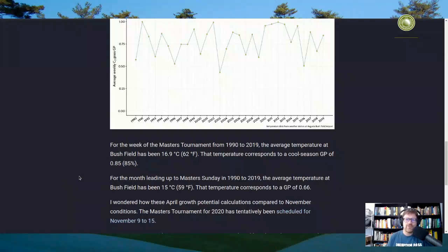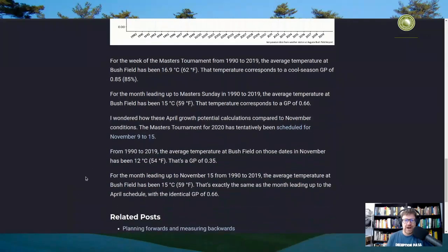So I wondered how November would be. So I tried to predict how November would be for the growth potential by looking up the same data for November. At the time I wrote that post, the Masters tournament for 2020 had tentatively been scheduled for November 9 to 15. On those dates in November, from 1990 to 2019, when I looked up those temperatures, the average temperature was 12 degrees Celsius or 54 degrees Fahrenheit, which takes the GP all the way down to 0.35 or 35%.